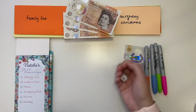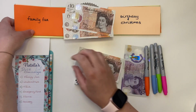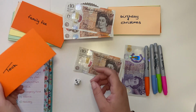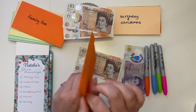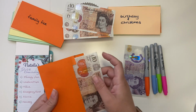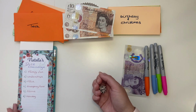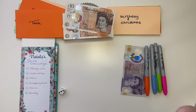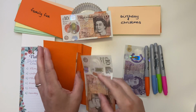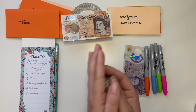So first roll, 3, tech. Oh, that's good. My laptop desperately needs replacing, and so does my phone. These envelopes my son made for me. We like to recycle and make things if we can. So that's the first £10 into tech. Let's roll again. Oh, tech again. I think somebody's telling me that I need to get a new work computer. So that's 20 in there. We'll give it a good shake.